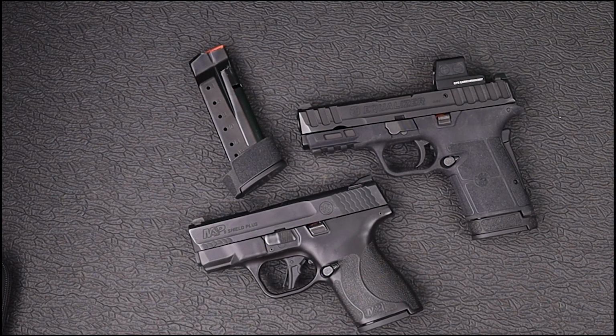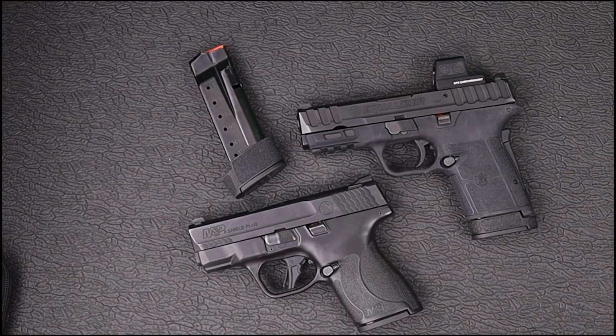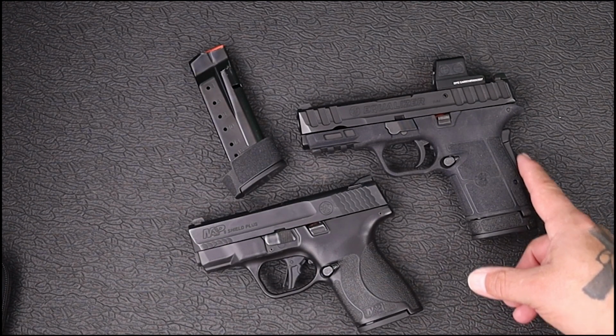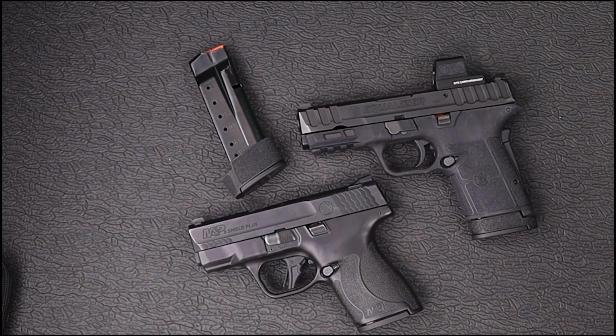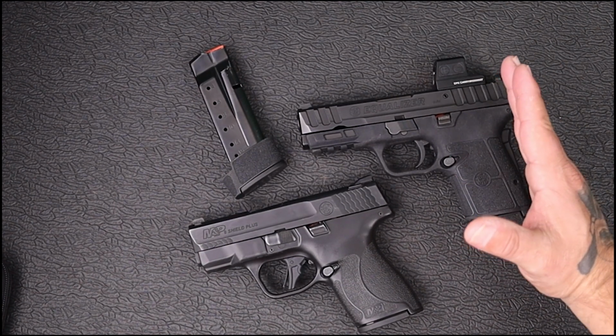And yes, I agree with that. But aesthetic-wise, the Shield Plus looks better. It's a little simpler, and sometimes simpler is better. In this case, I think if they just remove this goofy grip safety, I love the way this gun looks, minus that. So if we could just cut this portion out right here.